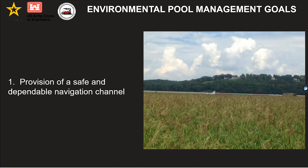So if conditions don't allow modification of the dams to promote the vegetation on the channel borders, we have to focus on the navigation. That takes priority. So there'll be periods of time where it's out of our control, and periods of time when we can make adjustments and try to get these greater environmental benefits.